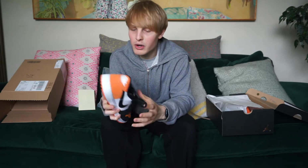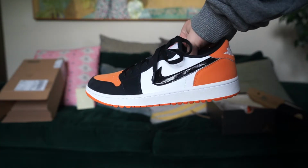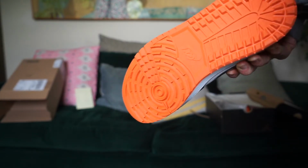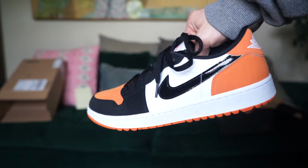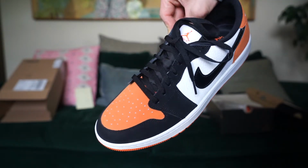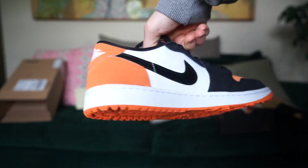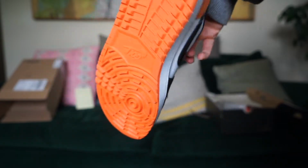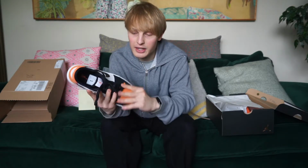So right off the rip, of course, you've got that Turf Golf outsole with stars on the top, all in this nice Shattered Backboard orange. We got a white midsole, and then the uppers, we've got this pebbled leather on the side, which isn't very good quality at all, I have to say, but the collar blocking is nice. We've got the front hits are all suede, which I didn't know from the pictures, but nevertheless, I think they could have stepped up the quality on that as well.